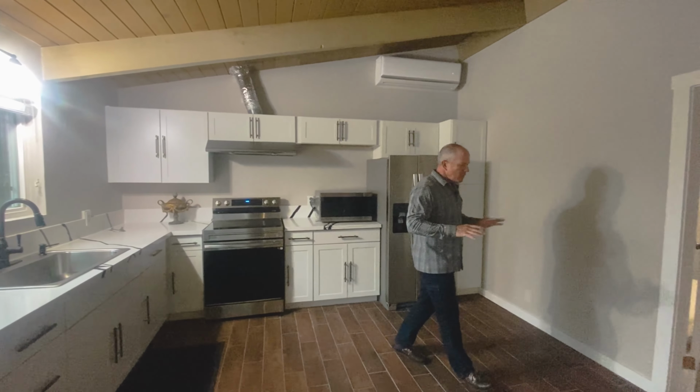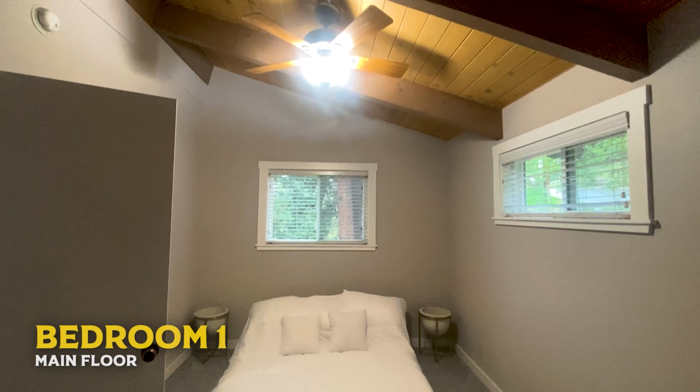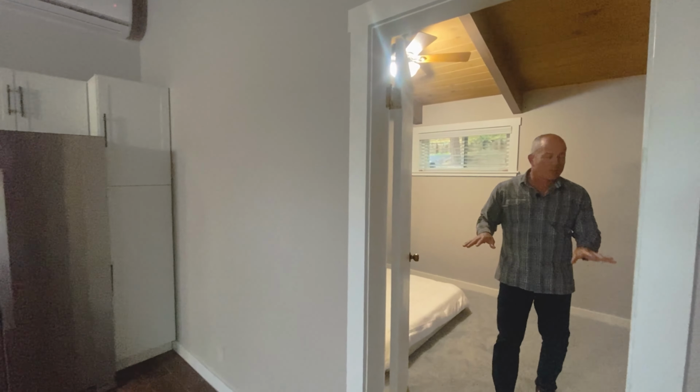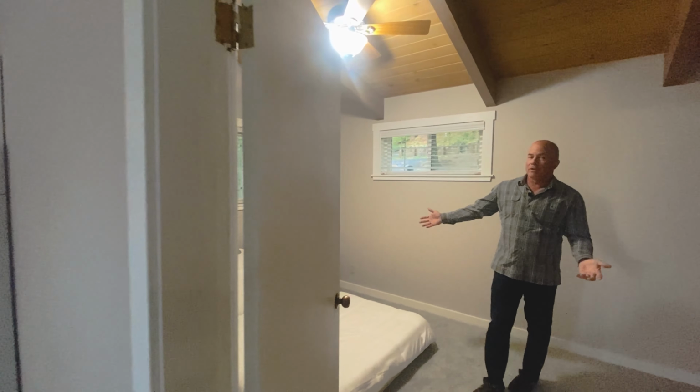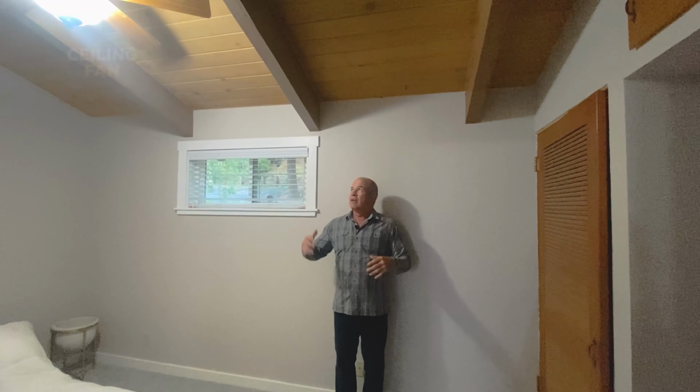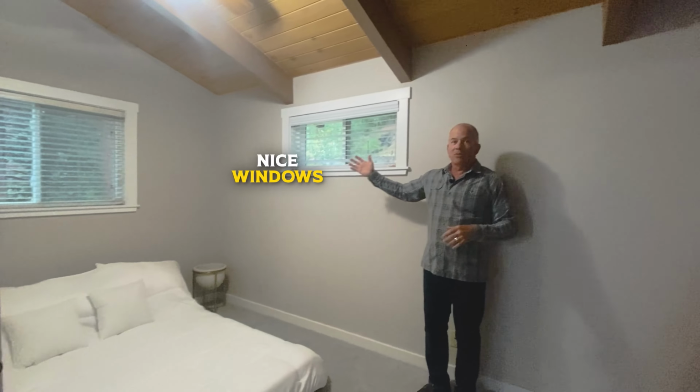I love that. They've got 1 bedroom on this floor. So again, I haven't had to go up any stairs. So this is really nice. If you got people who aren't very mobile, we've got a nice sized bedroom here, probably the biggest bedroom in the place. Some closets, some little storage up there, ceiling fan, and some nice windows.